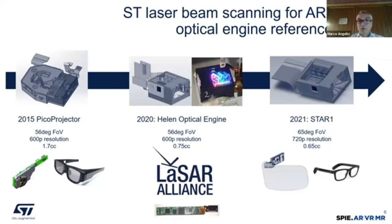We have a roadmap as well, and it's more than a roadmap. 2021, we have already most of the components ready. New mirrors, what we call Star 1 here on the right, is an optical engine going to 0.65 cubic centimeter, increasing the field of view, increasing the resolution. Most important, this will be 50% power consumption versus what we have in the center. And what we have in the center is already much below 1 watt. That was what Bharat was mentioning. So the target is to be below 1 watt in 2021 with a binocular solution.